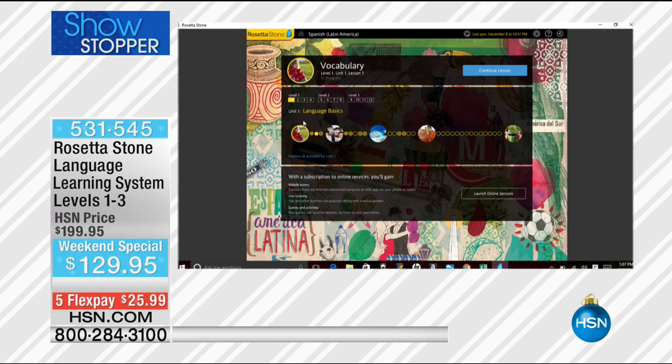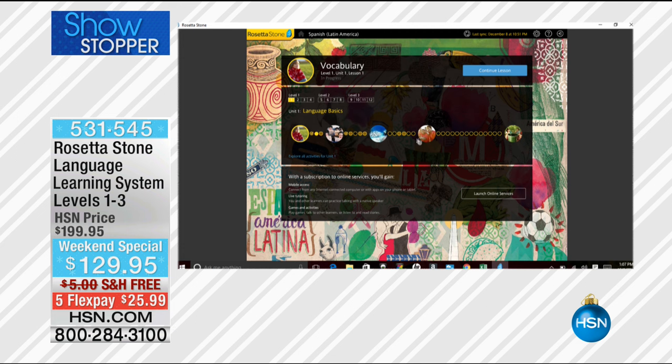So you see the program that never expires. This is classic, it's tried and true. Thousands of universities and companies use this program because it works for everybody.